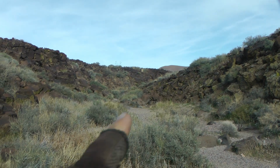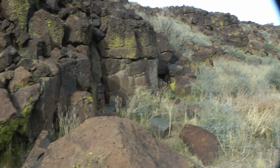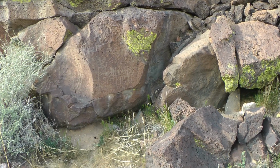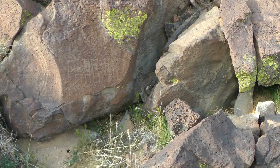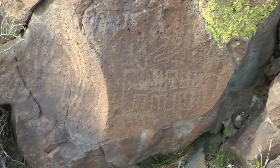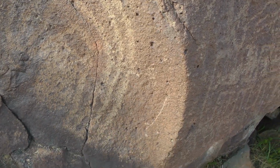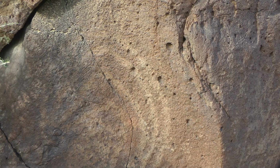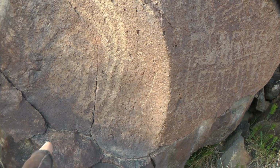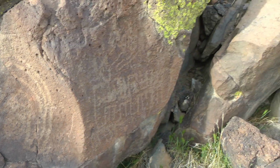So we've been walking down this canyon right here and looking at the walls, and look at this over here, very old, faded. Can you see this right here? Very interesting. And then right over here there's a, let me move this. Yeah, looks like it comes around this way. Yes, and it goes all the way around down to here. So, very interesting.